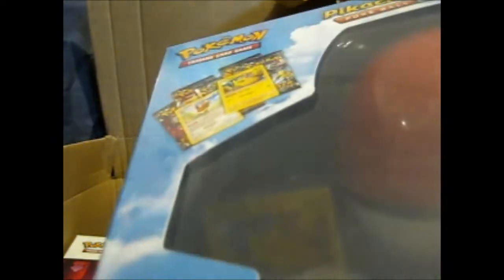5 booster packs and a code card. I'm not sure what the code card holds. It's either a deck, or the promos and a deck, or just the promos. I'll have to see, because most likely the codes actually have a name on them, so they'll tell us.